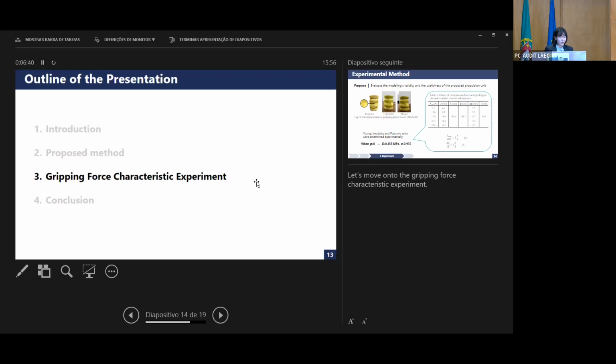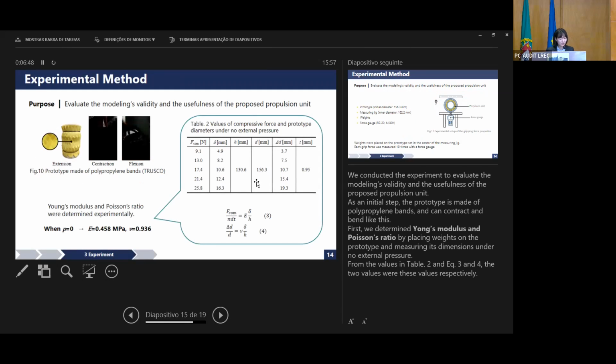Next, let's move on to the gripping force characteristic experiment. We conducted the experiment to evaluate the modeling's validity and the usefulness of the proposed propulsion unit. As an initial step, the prototype was made of polypropylene bands, and the prototype can contract and flex like this. First of all, we determined Young's modulus and Poisson's ratio of the unit by placing weights on the prototype and measuring its dimensions under no external pressure. From the values in table 2 and equations 3 and 4, the two were these values respectively.